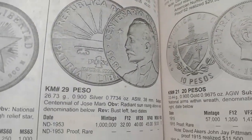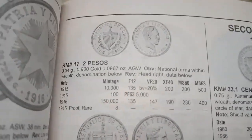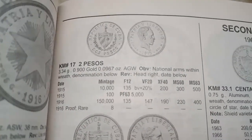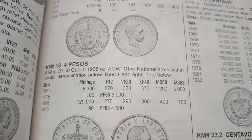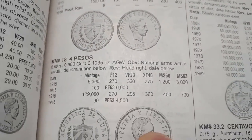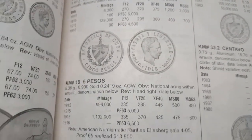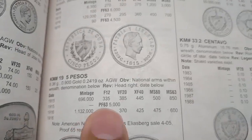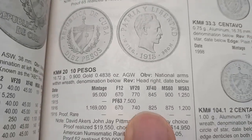This is a peso coin minted in 1953, value of the coin is $32. Your proof coin, coin is rare. Next one is a 2 pesos coin minted in 1915 to 1916, the value of this coin is $135. And next one is this, it's a 4 pesos coin, metal gold, minted in 1915 to 1916, value of this coin is $270. Next one is this coin, 5 pesos minted in 1915 to 1916, value of the coin is $35.